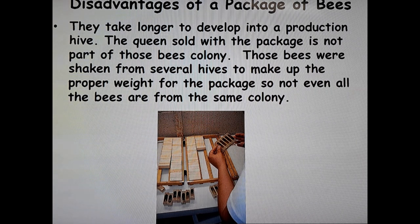Another nice thing about being a member of a bee club is that sometimes honeybee clubs will order queens so that folks making splits in the spring can go ahead and add some new characteristics or genetics into their apiaries.